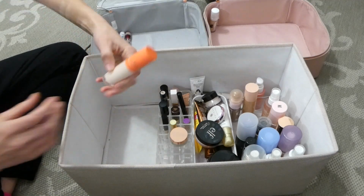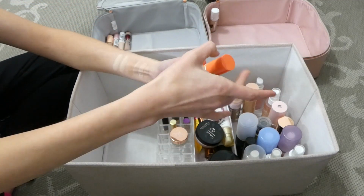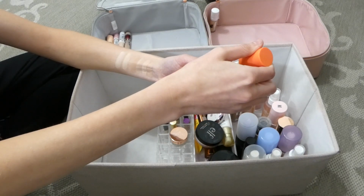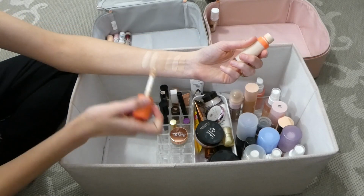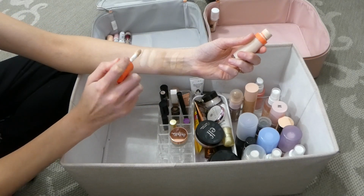Let's do this other jumbo guy here, which is the Juvia's Place I Am Magic Concealer. It's been a minute since I've used this one too. I just have so many products to go through. Similar to the foundation, if you've seen that video yet, Coverage.